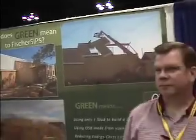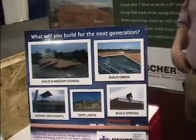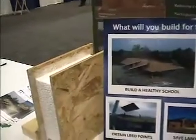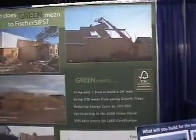What does green mean? Oh, Fisher SIPs. Structural insulated panels: efficient design, efficient use of materials, both in how we put them together and then waste on the job site. They incorporate essentially all the framing. Any framing company can put them up, so they're a new technology, yet they still utilize the people that are in place. Why is it green? The energy efficiency, and the use of, again, OSB. There's very little framing involved in a SIP structure. The panel itself is the structure.